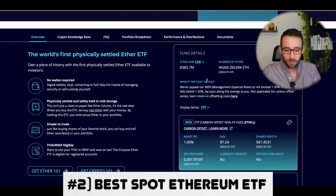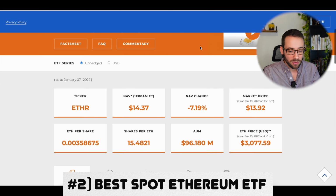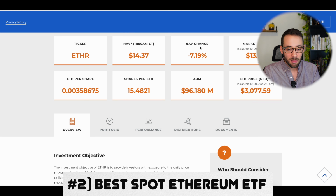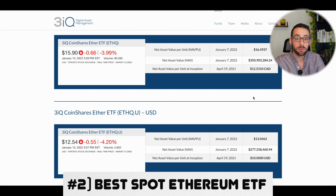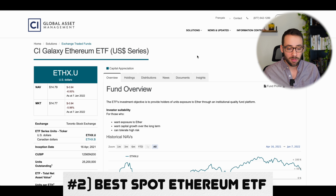With the Purpose Ethereum ETF, they've only got 383 million under management, and their management fee is 1%, so that rules that one out. For the Evolve Ethereum ETF, it's still a 0.7% management fee, but they've got significantly less assets under management, less than 100 million as of the time of this recording. And with the 3iQ Ethereum ETF, same story, it's got less liquidity and the management fee is higher. So to me, this one's a no-brainer because this ETF wins out on the liquidity front and it just has lower management fees.